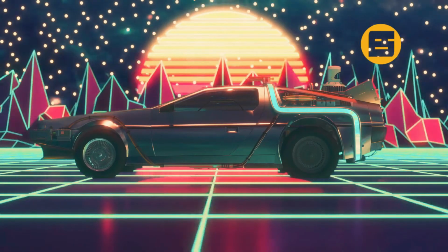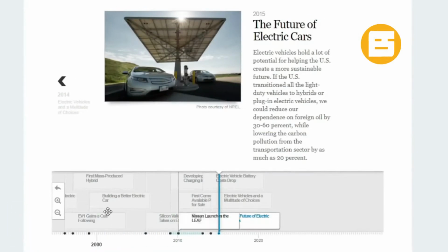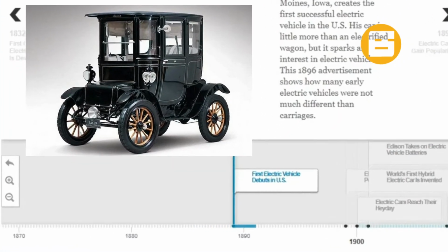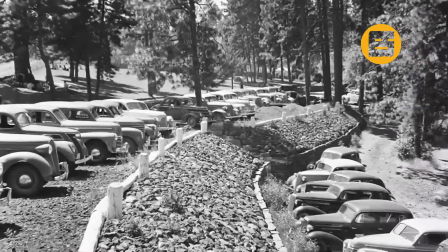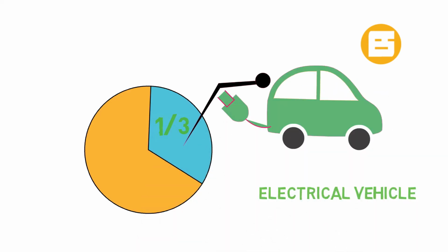Most people think EVs are a recent innovation, but these types of car go way back to the 80s, when the first successful electrical vehicle in the US made its debut. Compared to gas and steam-powered cars, they were easy to drive and didn't emit smelly pollutants. By the turn of the century, they accounted for a third of all vehicles.